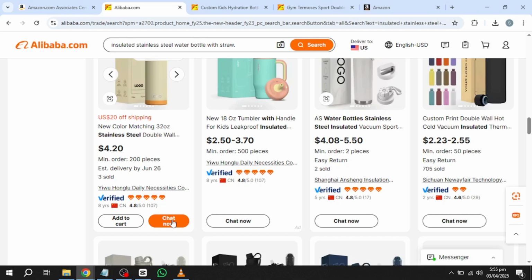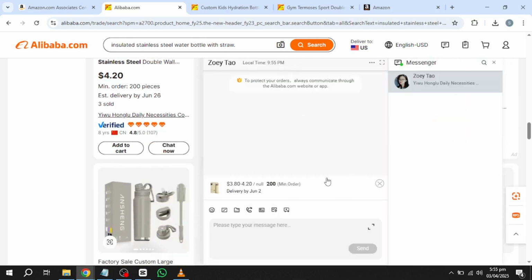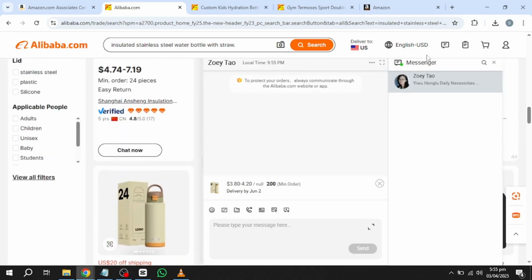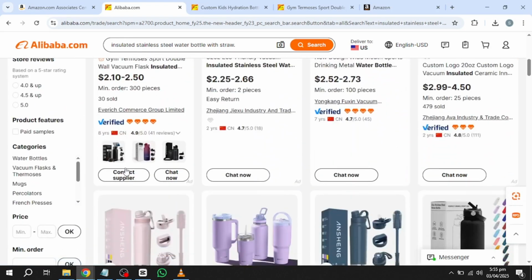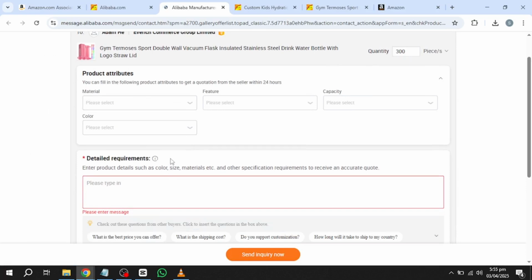Before finalizing your decision, take the time to reach out to multiple suppliers by clicking the Contact Supplier button on their profile. Engaging directly with suppliers allows you to gather essential details about their products, pricing, and services. Start by asking key questions to ensure they meet your specific needs.